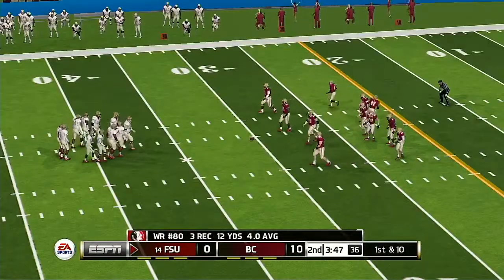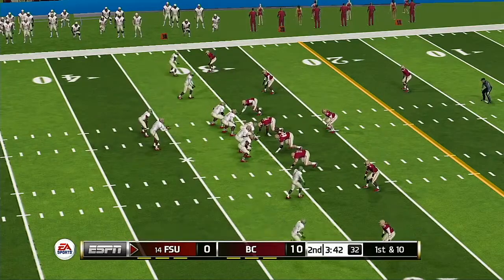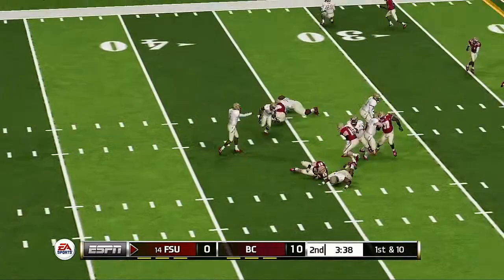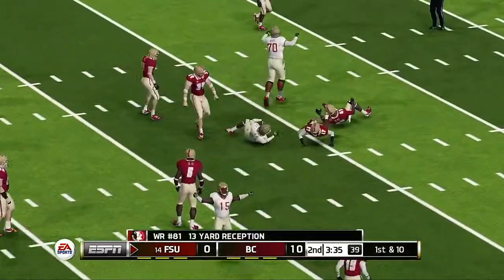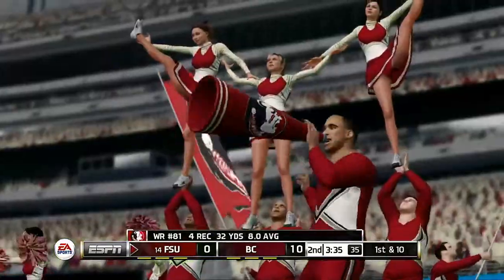Short throws like this are very effective because they tend to wear down the defense over the course of a game, especially when they get you a first down and keep the offense on the field. And I think it was the quick throw by the quarterback that fouled up the defense on that one. Tackle made at the 17. You've got to play with that kind of purpose to move the ball against this defense.